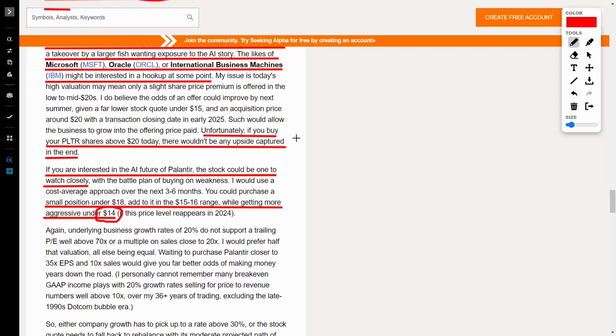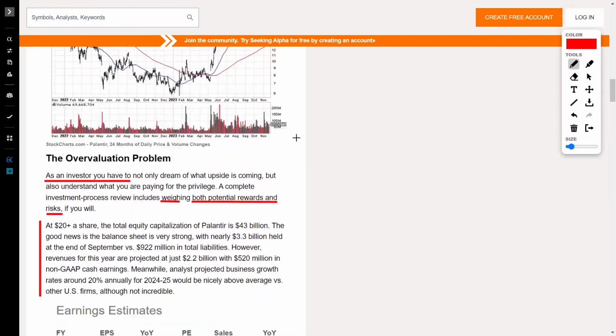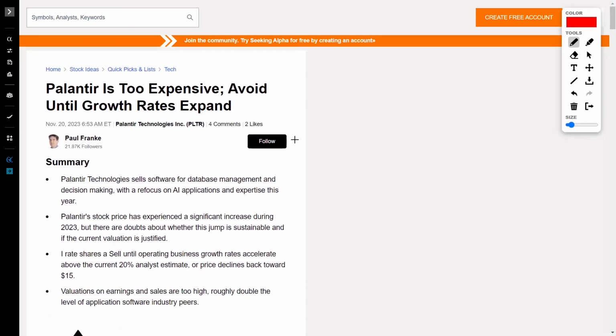Now, if your position is higher than that, again, you would want to lower your position and have a smaller position the higher your average cost is for this company. And this also depends on how long you plan to hold this company. In the end, I do think Palantir Technologies is trading at a rather high price point, and a pullback in this company's share price is inevitable eventually. It could go even higher in the short term, but again, we would want to be risk-averse investors and play this smart, especially if you're going to hold this company for the long term, such as what I'm advocating for.